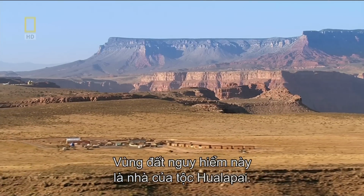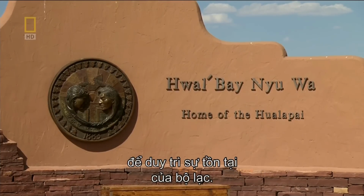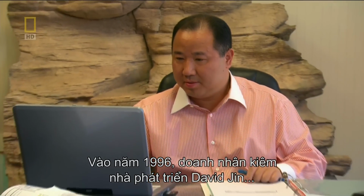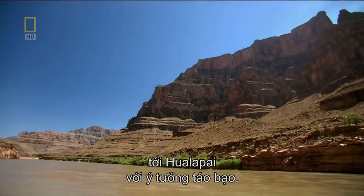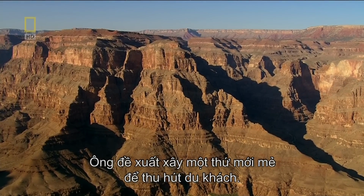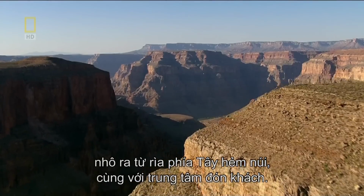This forbidding landscape is home to the Hualapai Nation. For decades, the Hualapai have opened their reservation to tourism to help support the tribe. But their main commercial enterprise, river rafting, is modest. In 1996, entrepreneur and developer David Jin approaches the Hualapai with a bold idea. He's a tour operator who's been bringing tourists to Hualapai sites for years. He proposes building something new to draw more visitors, a glass-bottomed walkway or observation deck, jutting out over the west rim of the Grand Canyon, complete with a visitor center.